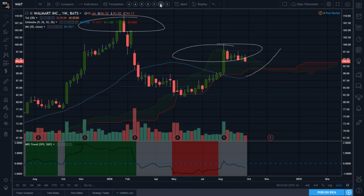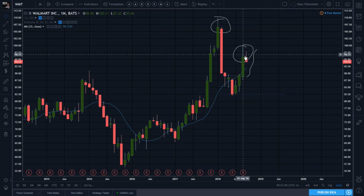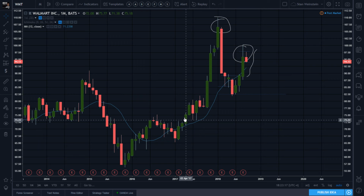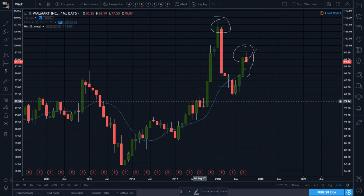You could see it on the monthly. You know how I was hesitant on the monthly. I didn't like how this was setting up. Lower lows. Dipping down below the 12-month moving average is not a sign of what you want to see. You want it to bounce off. Here, it would have been perfect. Sideways move, bounce off the 12-month moving average. Even here would have been a good move to enter.